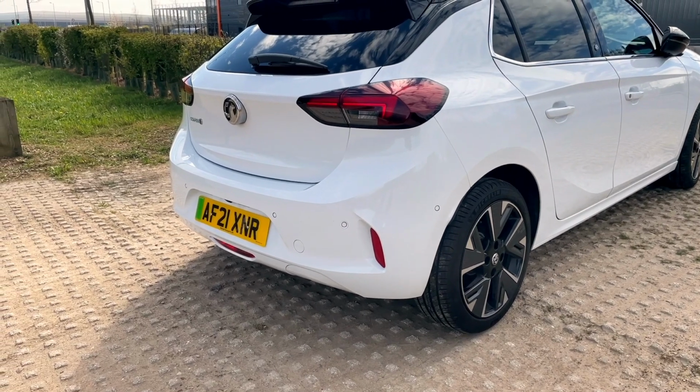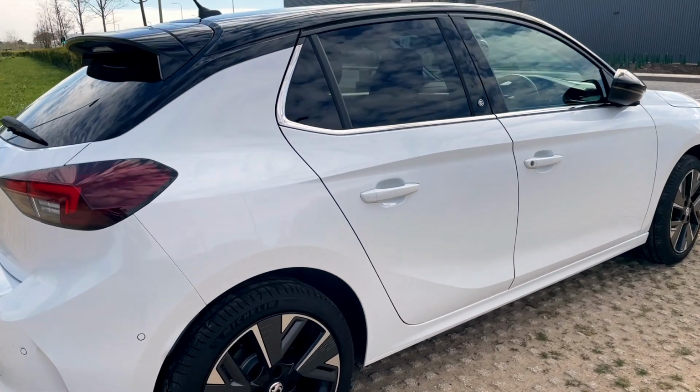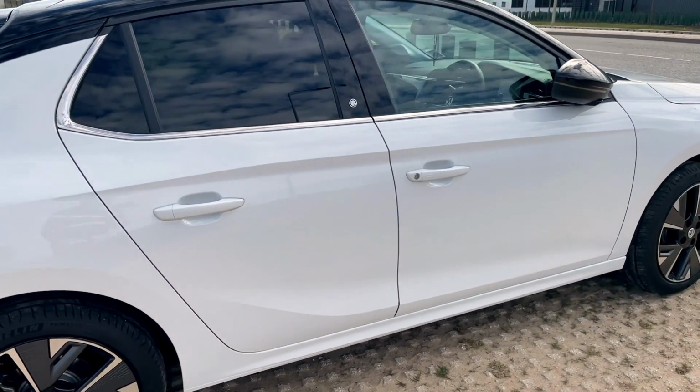I'm an EV owner. I've been driving this Vauxhall Corsa E Elite Nav Premium for 18 months now. And here I'm going to talk to you about 5 things I hate about the car. Stay tuned.